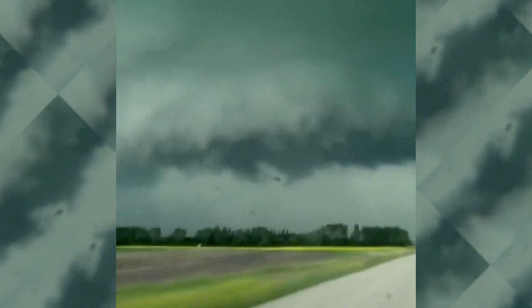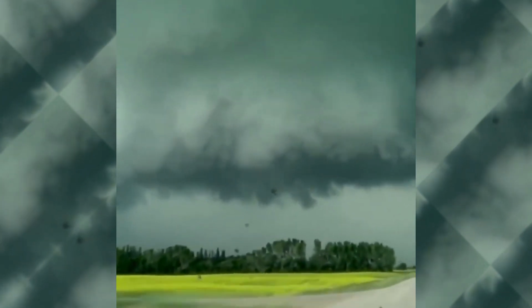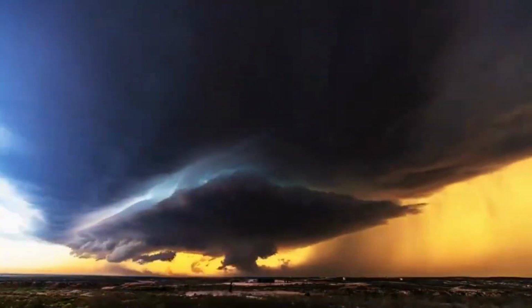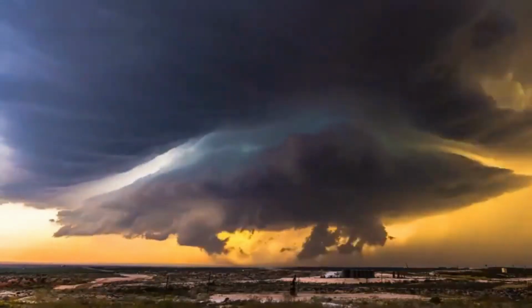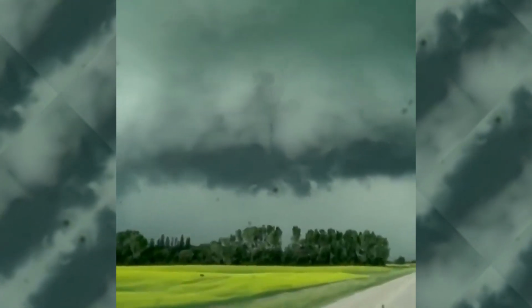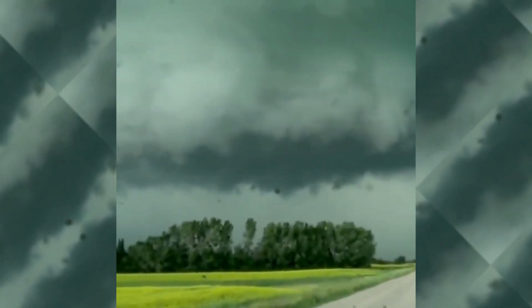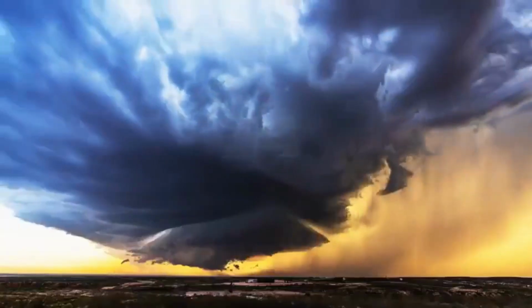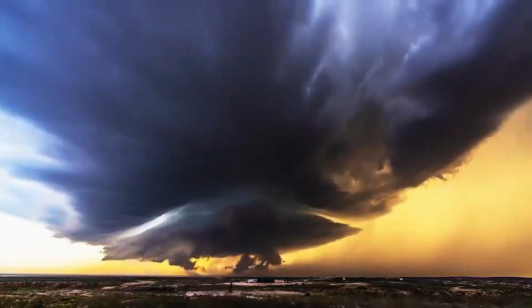Supercell clouds. Supercells are storms, usually but not necessarily thunderstorms, that contain updrafts that spin around a vertical axis. This rotation is derived from the environmental wind field shear, a change in wind direction or speed with height, surrounding the storm as it begins to develop. Supercells often produce damaging winds, large hail, and tornadoes, and the strongest to violent tornadoes are associated with supercells.